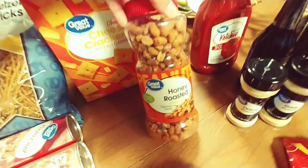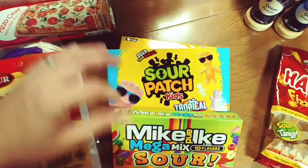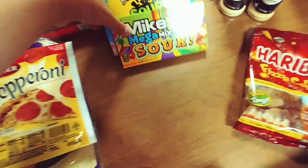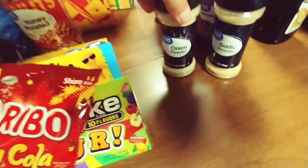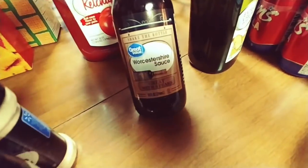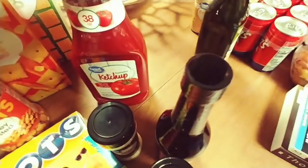We got some honey roasted peanuts. Those are for the trash mix as well. And we also got some movie candy. And the onion powder, garlic powder, and Worcestershire is for the trash mix. We also needed some ketchup and olive oil that we were out of.